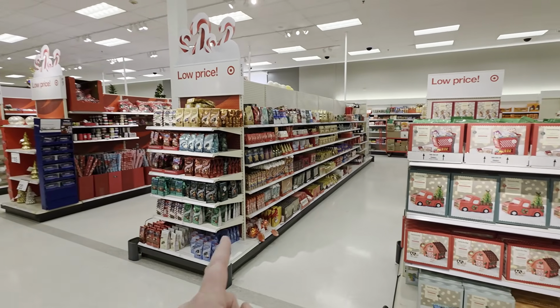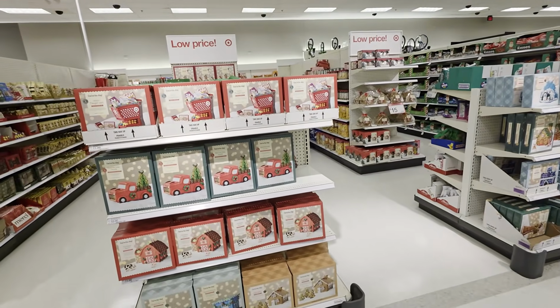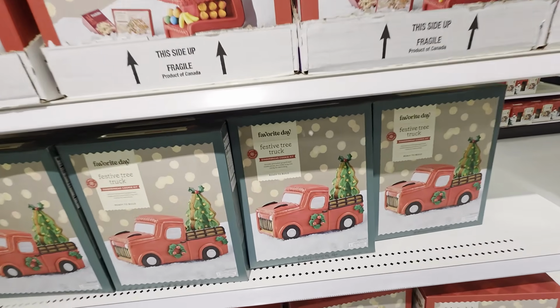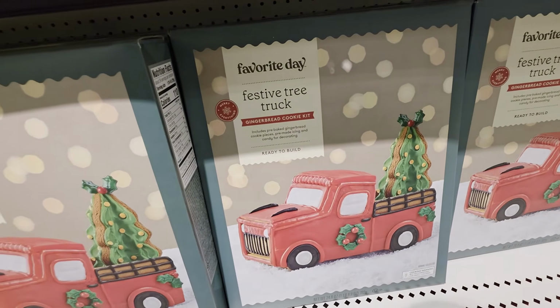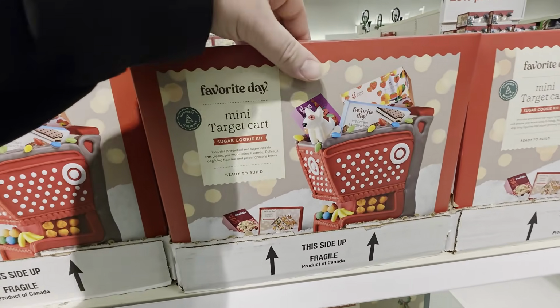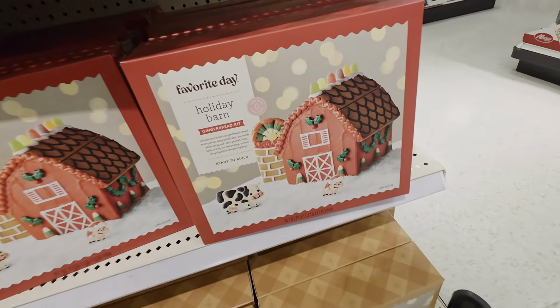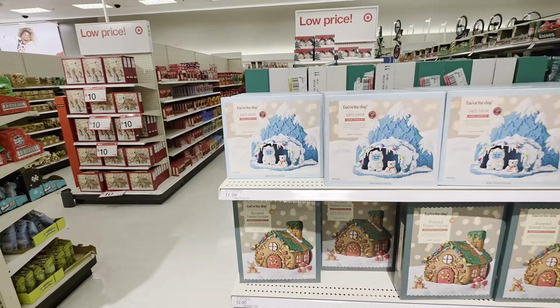I'm not going to go through all the Christmas goodies over here, but there are a couple things that I want to show you because they're so cool. Look at this. The Festive Tree Truck Gingerbread Cookie Kit. That is awesome. And then they actually have a mini Target cart sugar cookie kit. A holiday barn down here. Oh, this one is awesome.